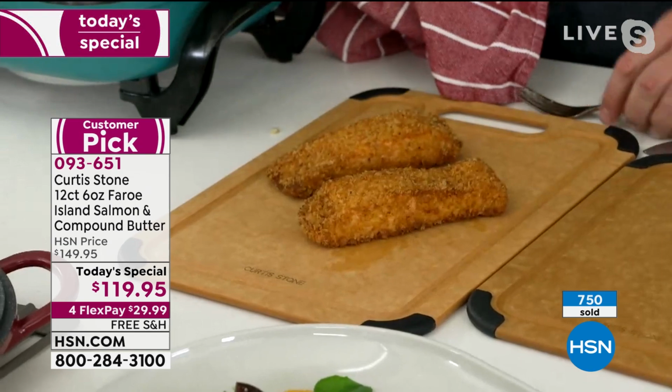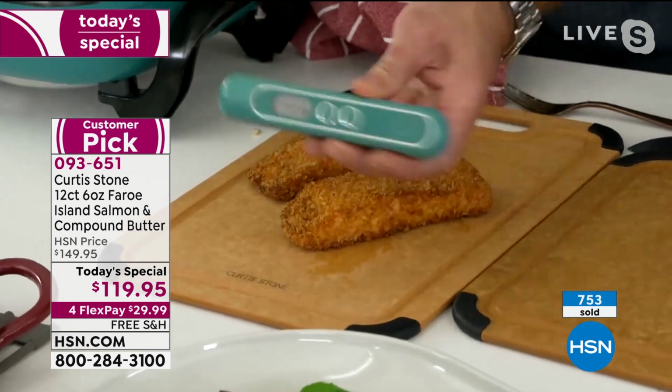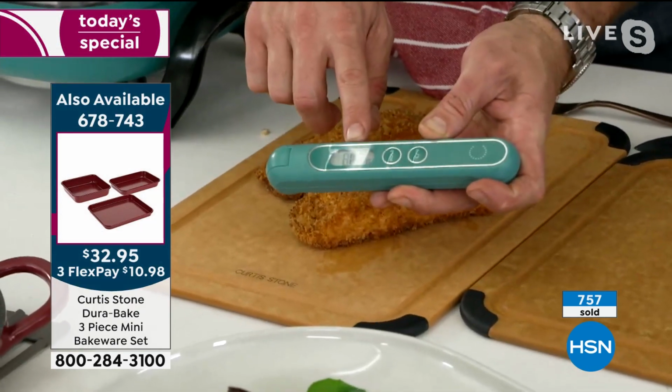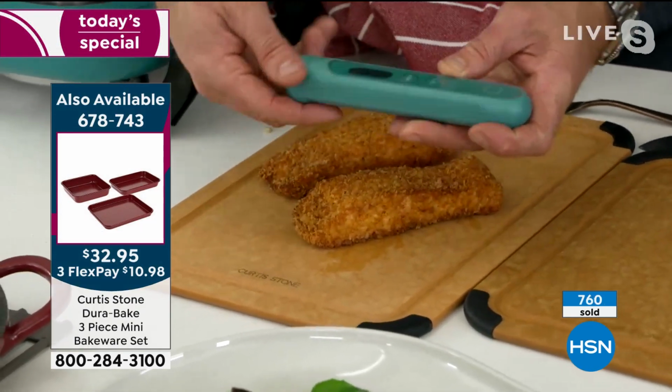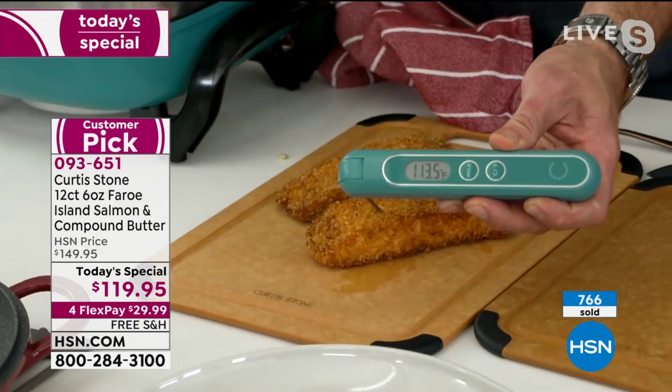So first of all, how do you know it's cooked? Well, you cheat. You get yourself a kinetic thermometer. Runs off kinetic energy, Leslie. You give it a shake, you'll see it come to life. This will never, ever require a battery. Roll it over, pull the probe out. Go ahead and probe into the thickest part of that fish.